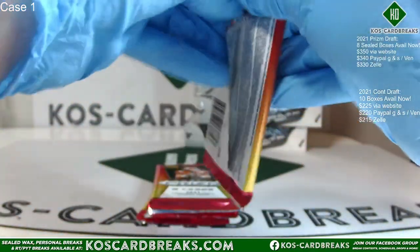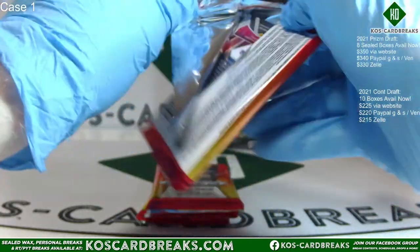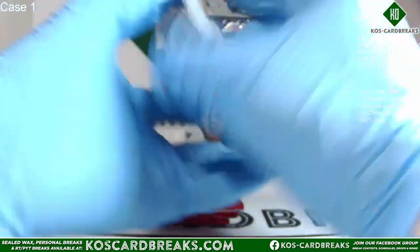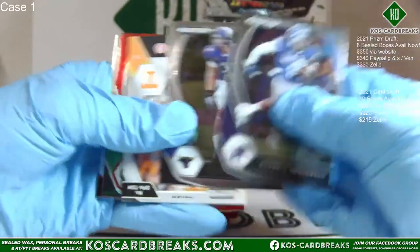We do random teams and PYTs from time to time through our Facebook group. We don't do them that often. I think we're going to do a little bit of baseball coming up, like maybe a Stadium Club baseball, just some smaller product like that. We don't do them that often, though.